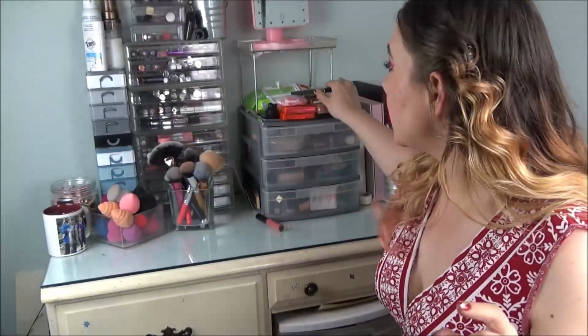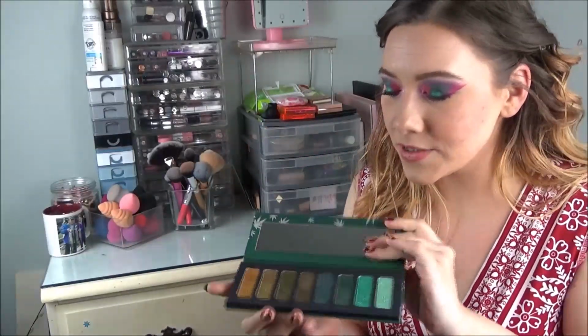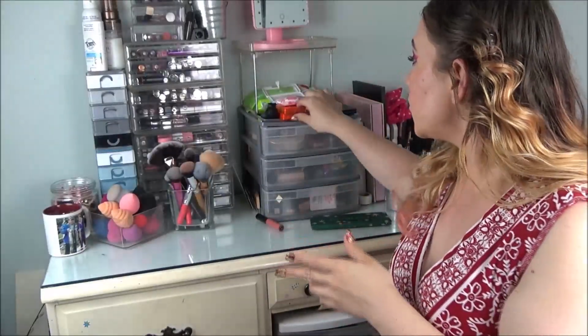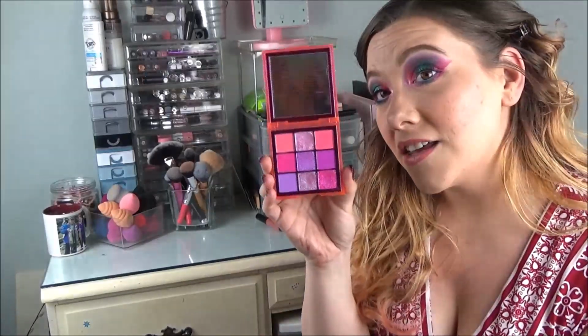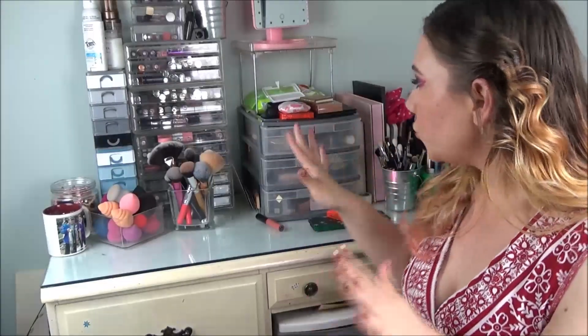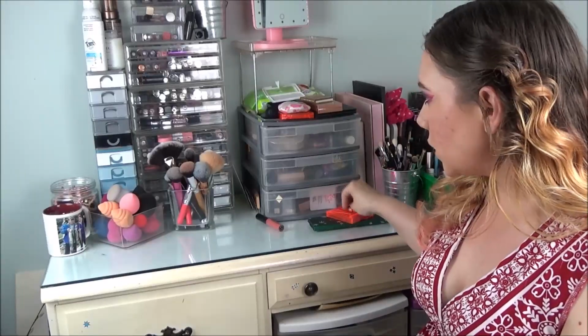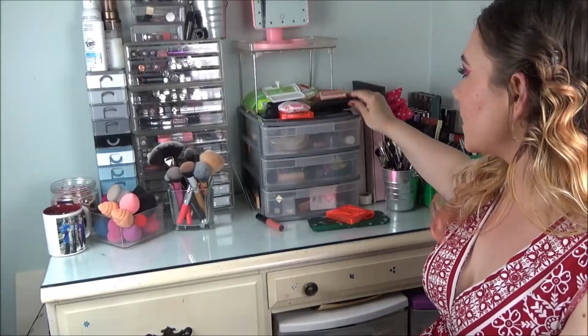But I promise you I did film this, and I used the new Smoke Session palette by Melt. This is the very first Melt product I've ever used. And then I also used the Huda Beauty, one of her new neon palettes. This one, it's like the pinky one. So pretty. But those two reviews will be coming out. I do want to do a review on not only the Huda neon palettes, but also my very first experience with Melt Cosmetics. And then, you know, I've got a few other things planned.